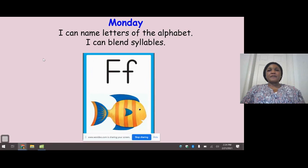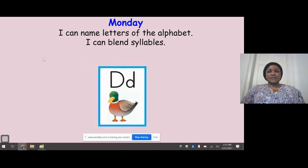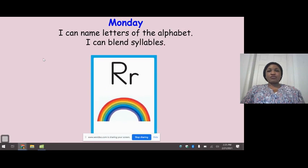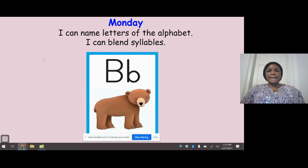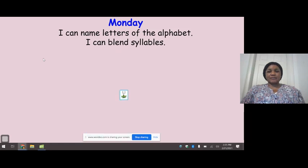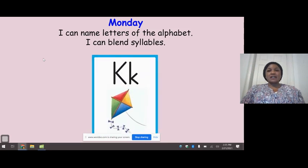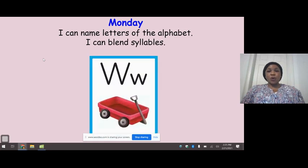T, turtle. F, fish. H, house. D, duck. R, rainbow. E, egg. B, bear. L, leaf. K, kite. U, umbrella. W, window. Wagon.